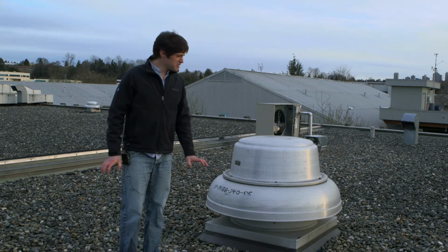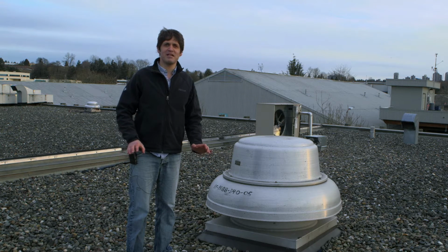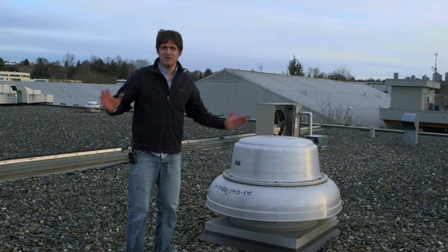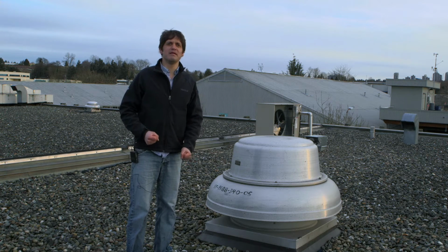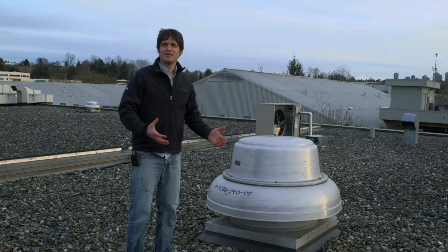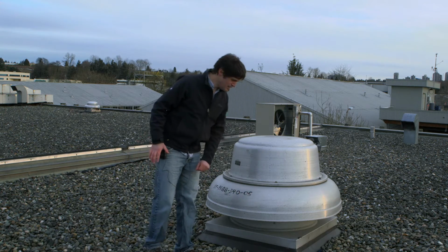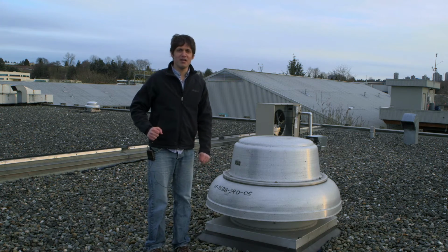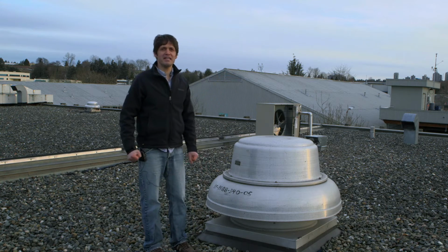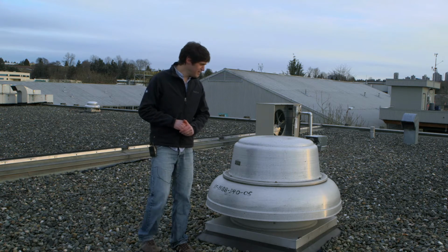Remember, we want to make sure that we capture all the exhaust fans on the roof, because if exhaust fans are left on during the night when the building is unoccupied, we remove a lot of warm air from the building, and that's a big waste. So first of all, we want to know all the exhaust fans serving our building, and we also want to make sure they're not running after hours. And if you can't do a night audit and can only do a day audit, you want to make sure that it's running during the day, and then make sure that there's some kind of control on that fan that will shut it off at night.